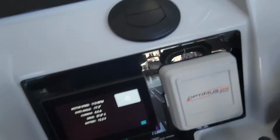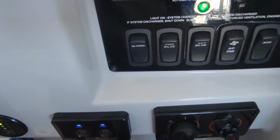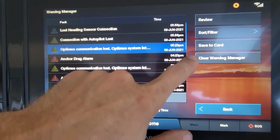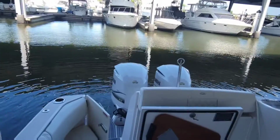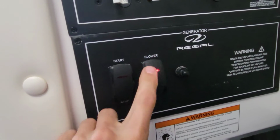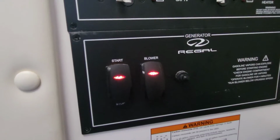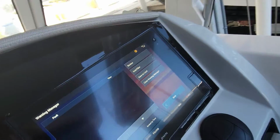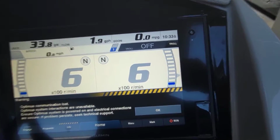Alright, so the first thing we're going to do here is start the engines, see if we can reenact what happened. Let's clear this so our new codes will actually come up on the screen without any interference here. Alright, so our motors are running. Let's start the generator and see if we can reenact this here. First try. Alright, so we got the problem to duplicate here.